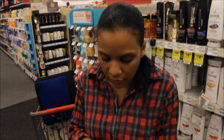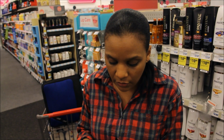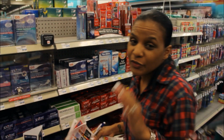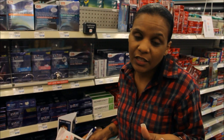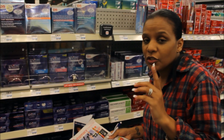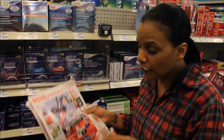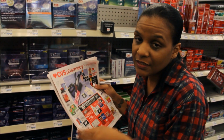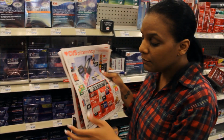So moving along, we are going to do some toothpaste deals. Let's go. Okay, so if you're doing a $10 challenge, and let's just say that you're new to CVS, once you start couponing a lot, you will actually start getting toothpaste for free. This toothpaste is going to be 99 cents after coupons and ECVs.